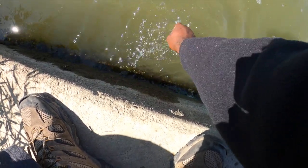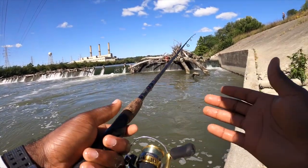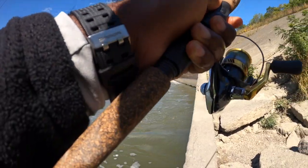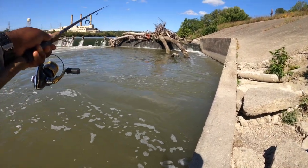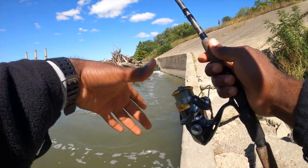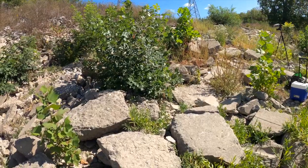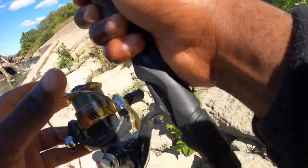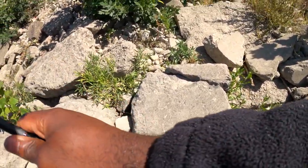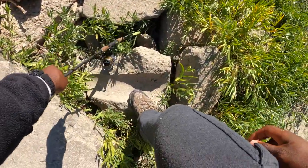Oops, took off right away. All right, guys, so the good thing is that I have my worm on still, so I'm gonna go ahead and cast it back in there again and see what, if anything, is gonna pick it up here. Right there, I just give it a little bit of line where it can sink, and just bring it all the way back here, find a nice little place, and set it down.